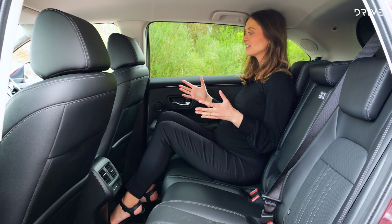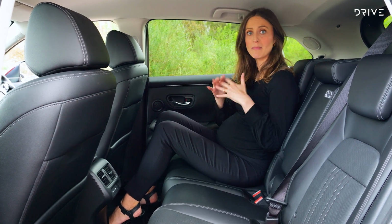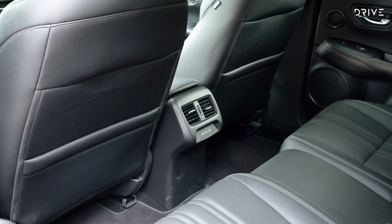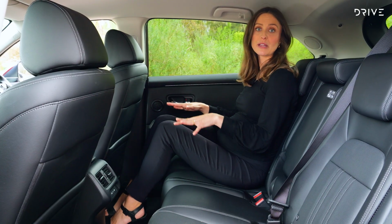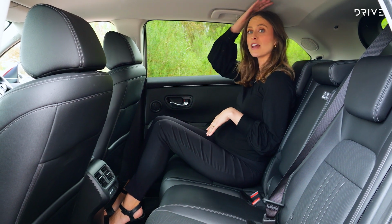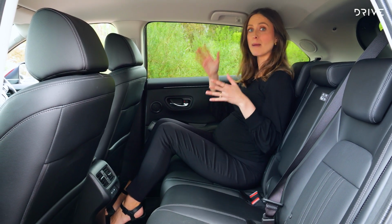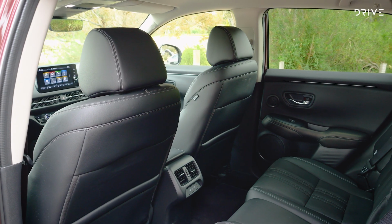So as you can see, this is a really nicely proportioned back seat. It's not huge, but they've done a really good job of maximizing space. The floor here is actually pretty flat, so there's heaps of leg room, knee room, toe room. I feel really good. I'm 178 centimeters, in case you're wondering. You've got a little bit of headroom to play with. Any taller than me and you might be hitting the roof, but other than that, it's pretty spacious. It's a nice, comfortable place to be.